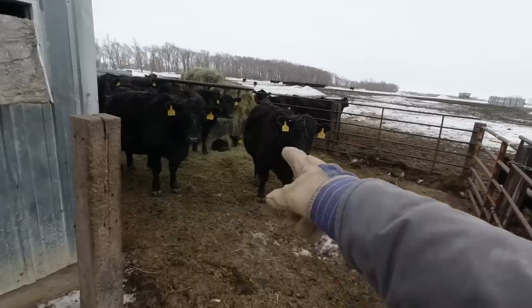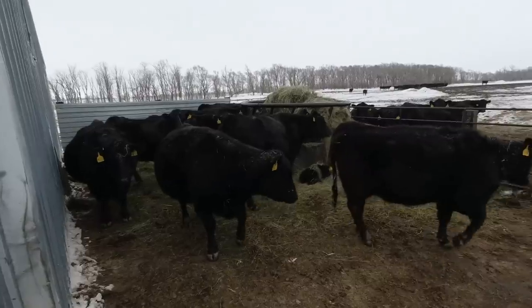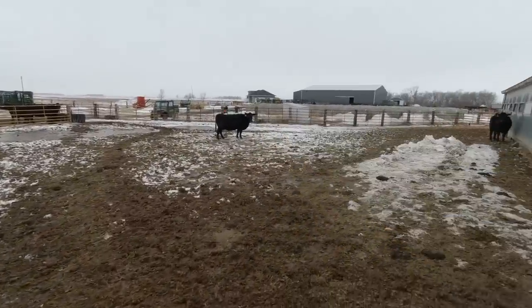That calf looks pretty comfortable. Got a little hay coat going on. I can't believe nothing's calved in the last like 36 hours. Especially when you got big old bags like that girl over there.